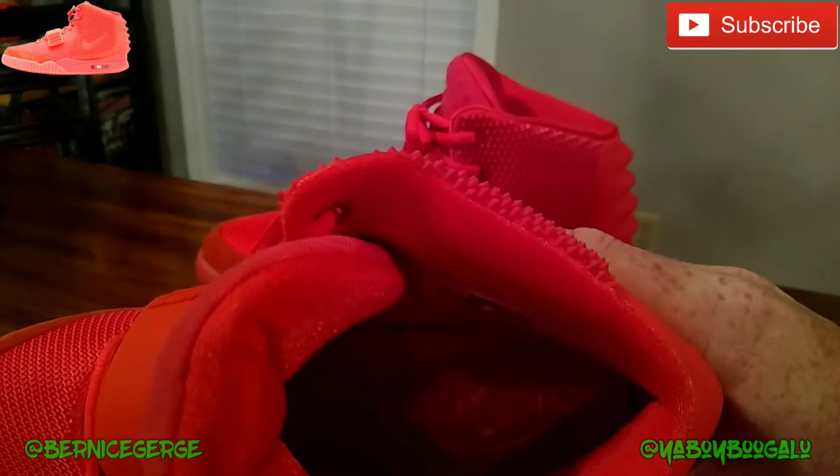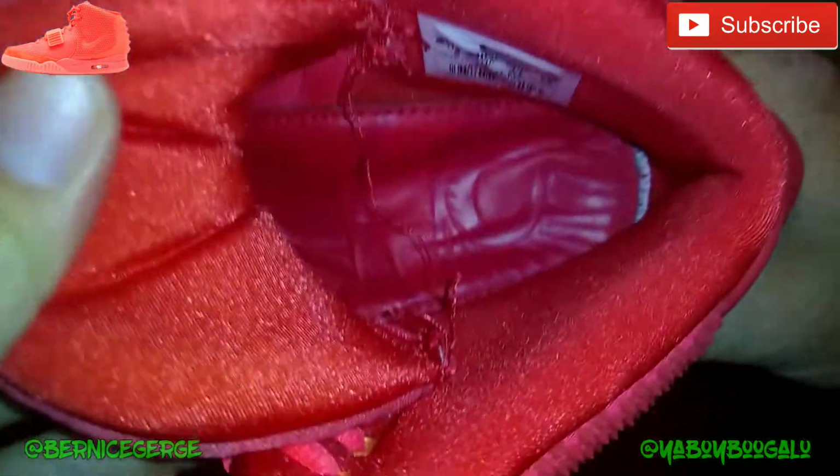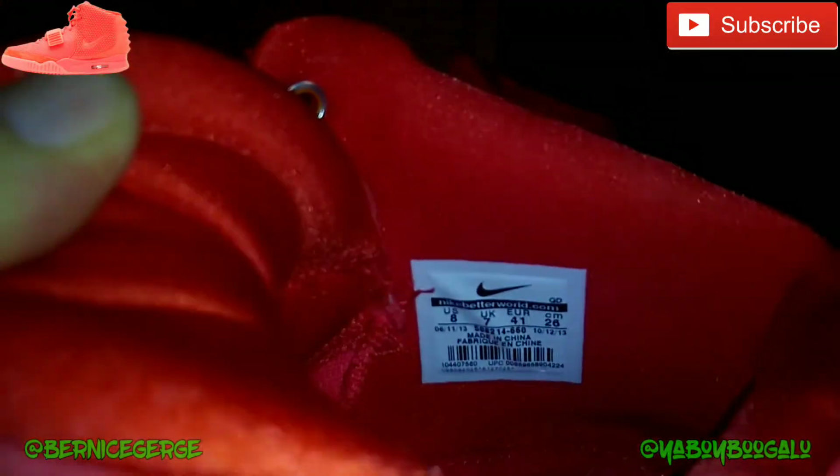On the inside. Let's start on the inside. Sizing tag.